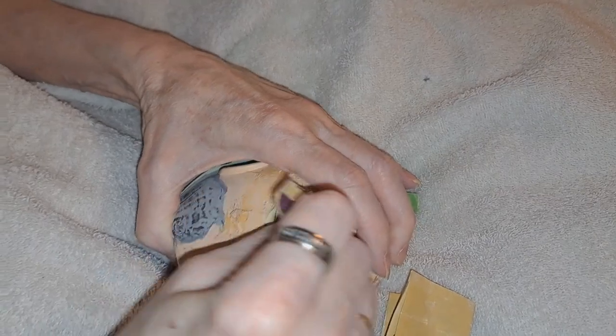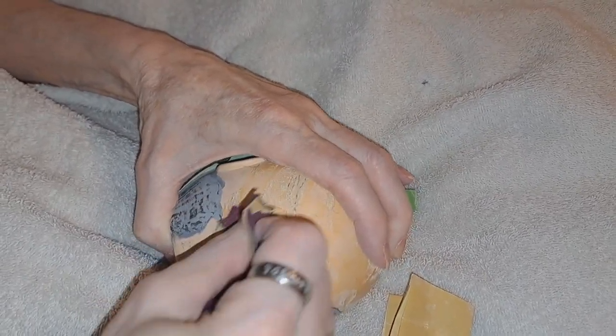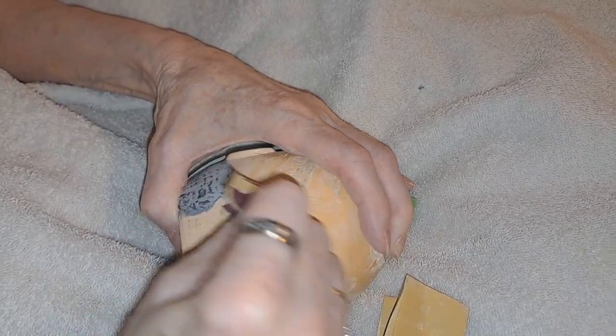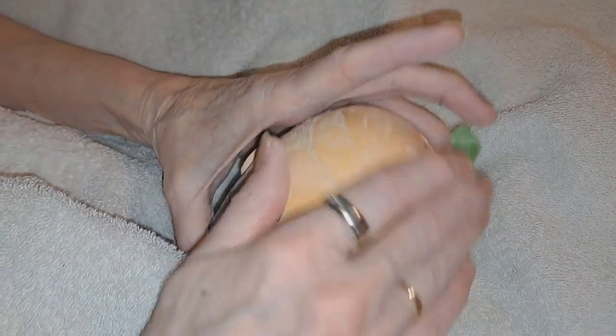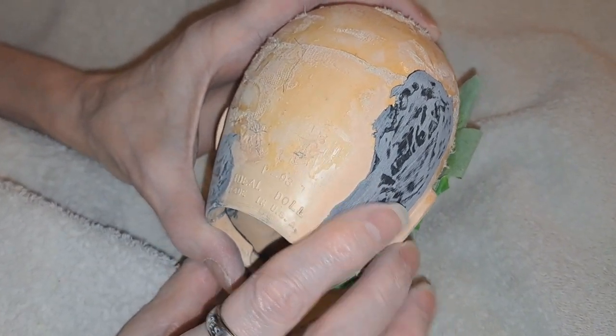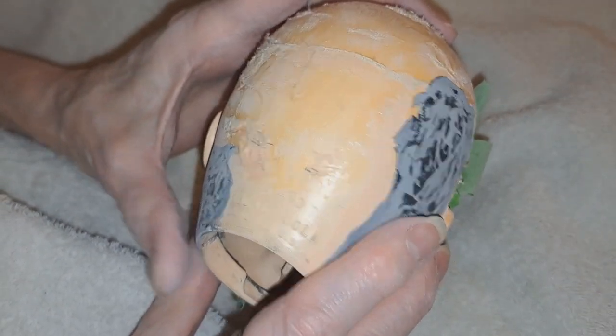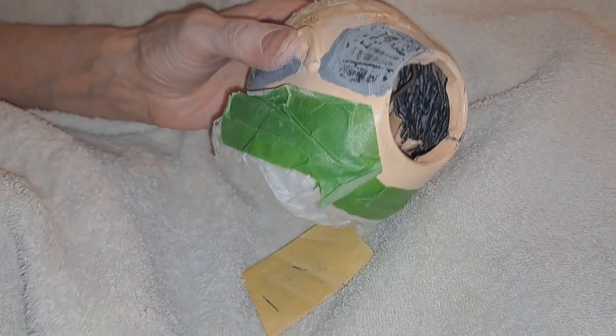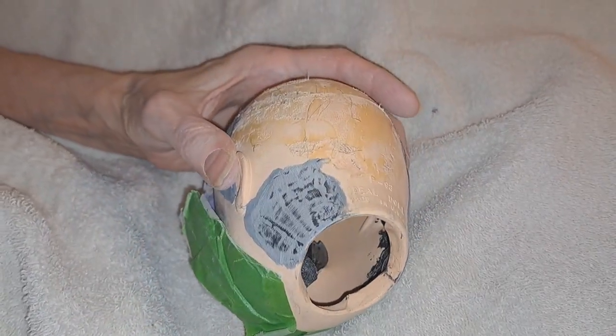I want her wig to really stick. And as long as it's off, I am sanding her entire head. I'm staying away, of course, from where it says what she is, her markings. And now I have to do something for Shantae since she's the artist.